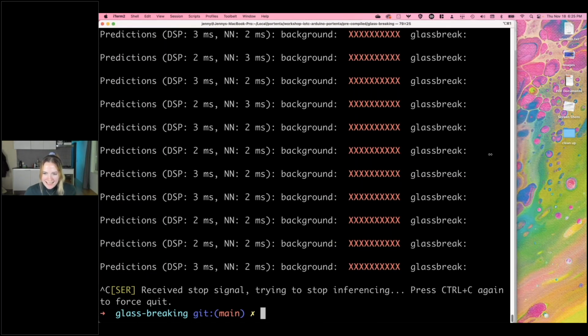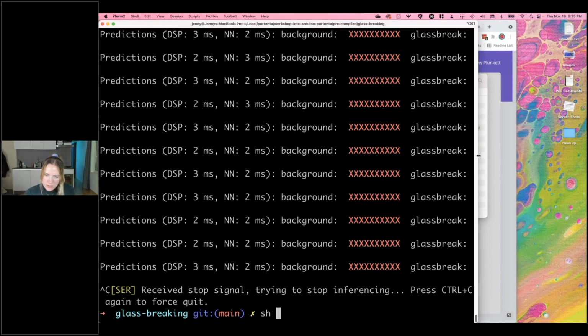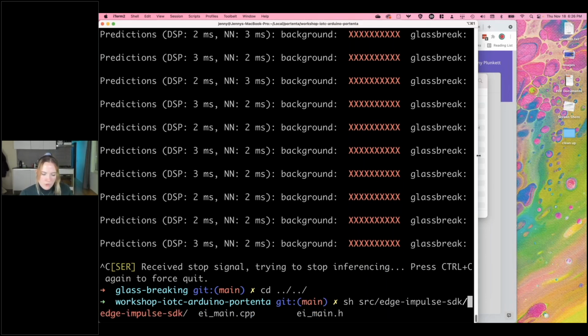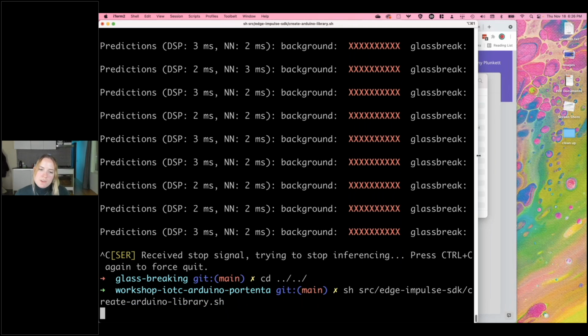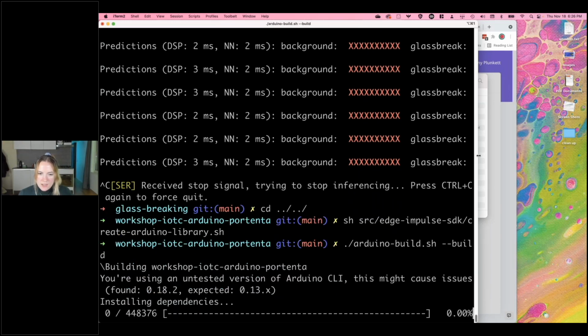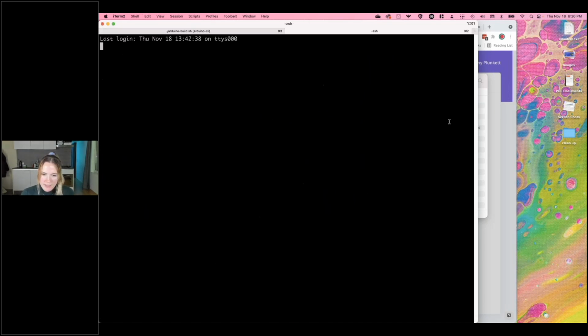But then we're going to create a library from this Arduino export, sh source / Edge Impulse SDK. Oh, wrong directory. sh source Edge Impulse SDK, create library. And this just makes sure all the files that we've deployed are properly situated for our Arduino CLI. And then we're going to do ./arduino build.sh --build. And this will take quite a bit of time, but thankfully I have already uploaded a precompiled firmware for us to use.